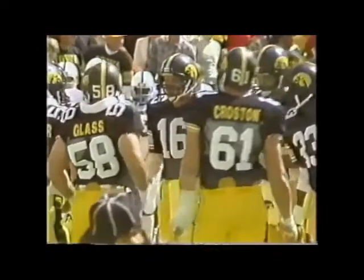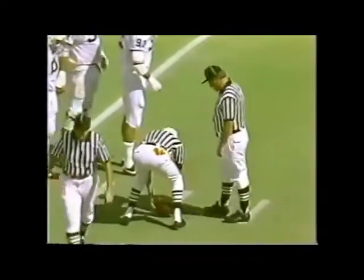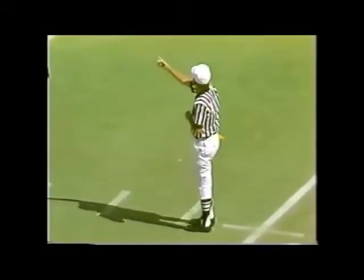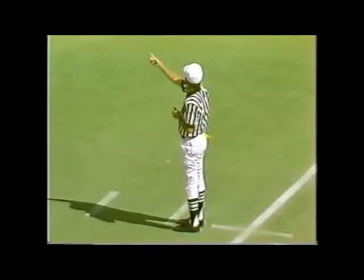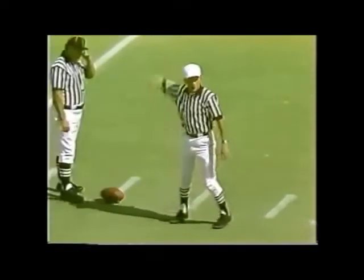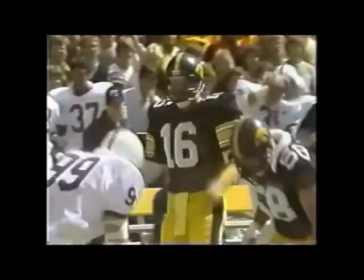Well, he never had his footing. He never was set up properly, and the whole timing of the play was way off. And I'm sure he'd like to have that ball back and should have taken a loss or dumped it out of bounds. Now, let's see if Iowa can take advantage of their turnover. Late hit on Penn State, moves the ball half the distance to the 12-yard line. First and 10.